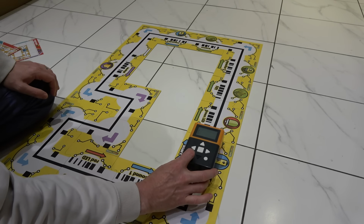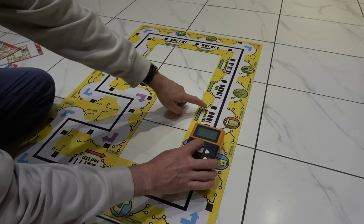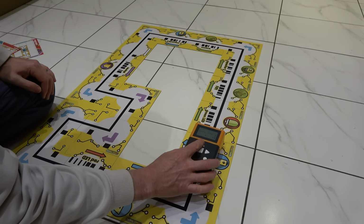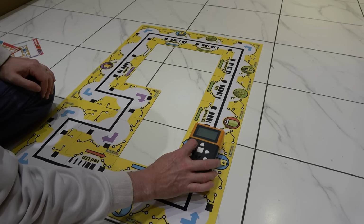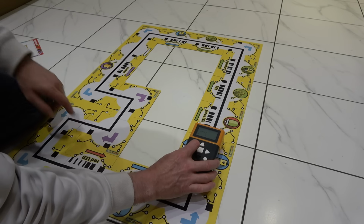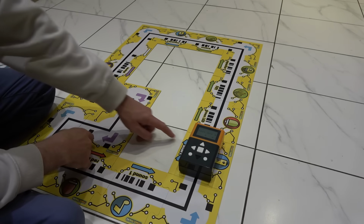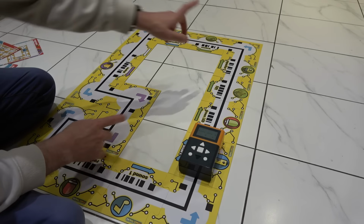So I'm going to hit this button here. Now, watch how quick I am. Forward, forward, forward, forward, left. Forward, forward, forward, left. Forward, right, forward, right, forward, left. Forward, left. Forward, forward, forward, left. Forward, there. I'm not sure if I did one too many here. 1, 2, 3. No, I think that's right.